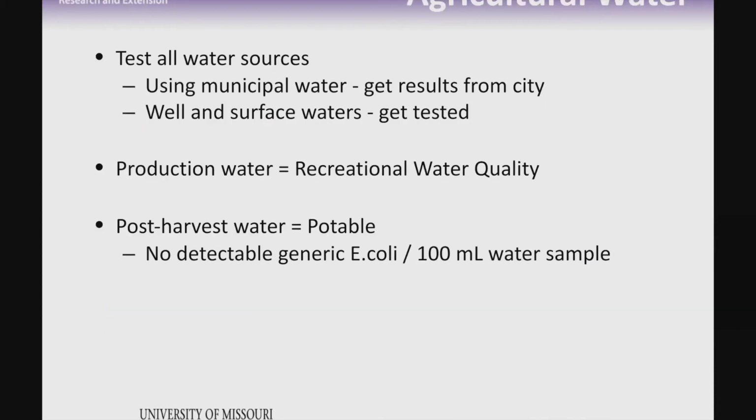The first step for having good ag water is just to test your sources. For wells and water right now, K-State is doing water testing for free, and there's going to be a slide at the end. If you don't know the quality of your water to start, it makes it hard for us to recommend safe practices for using the ag water.